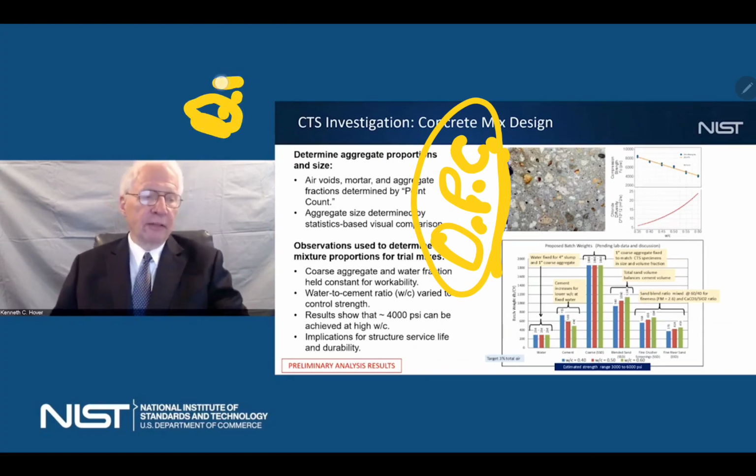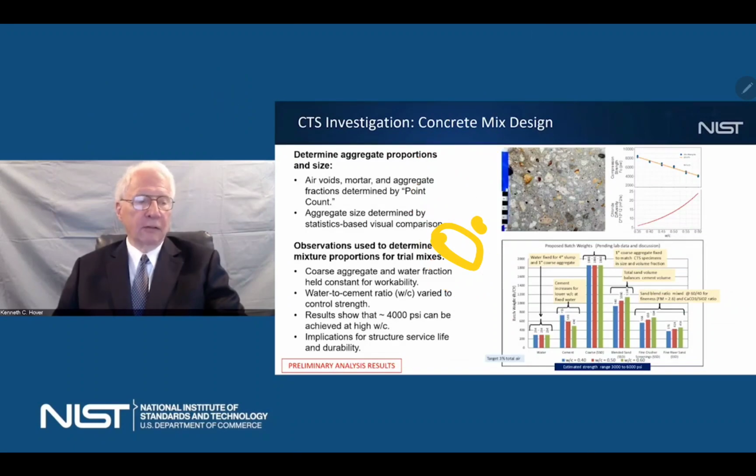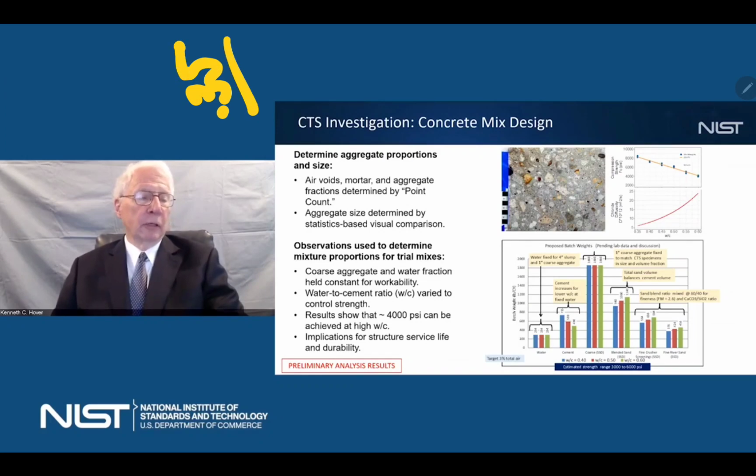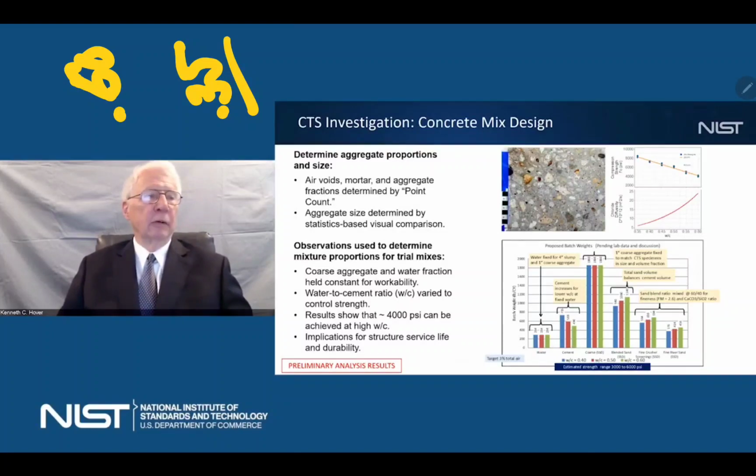The primary factor influencing strength and other mechanical properties of concrete is the ratio of the mass of water to the mass of cement powder. Lower water-cement ratios produce a more concentrated paste, resulting in higher strength. The University of Florida was contracted to produce and evaluate compressive strength of a set of 6 trial mixes, ranging from a low water-cement ratio of 35 pounds of water per 100 pounds of cement powder for a high-strength mix, down to a high water-cement ratio of 60 pounds of water per 100 pounds of cement powder, characteristic of low-strength concrete. The concrete fluidity or workability was controlled by fixing the coarse aggregate size, volume, and total water content.